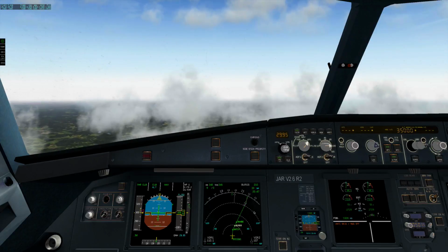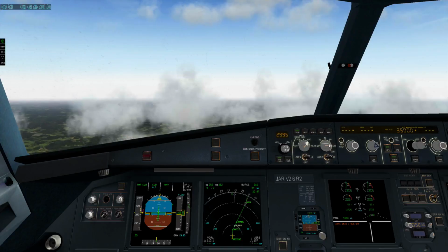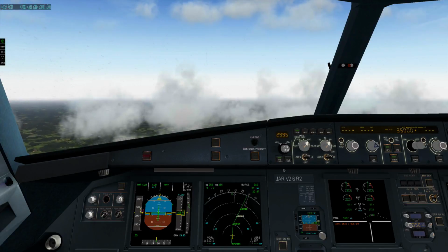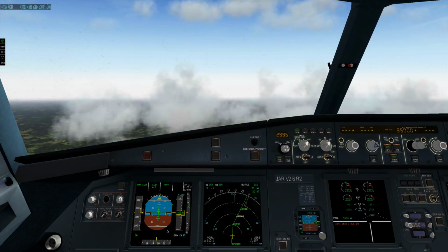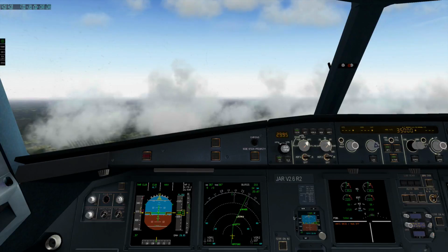Our top of climb is 120 miles out. That's rather significant. I don't know if you can hear the motorcycles outside the door here. Not very realistic.